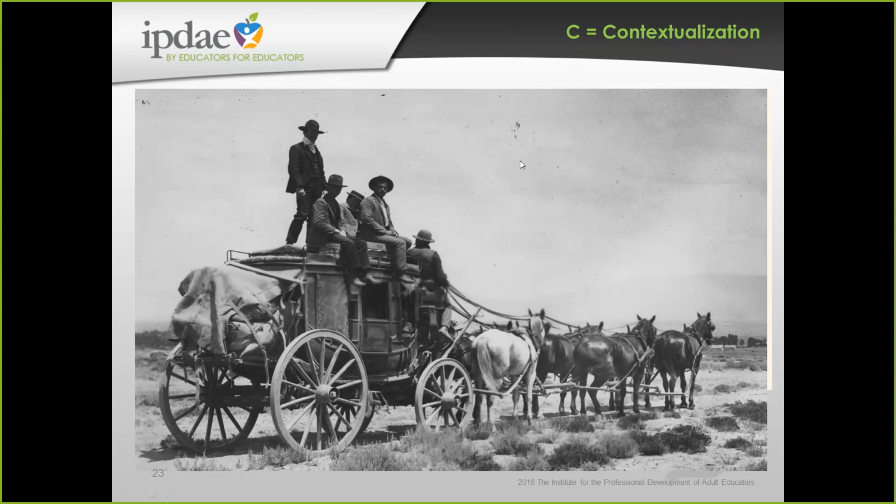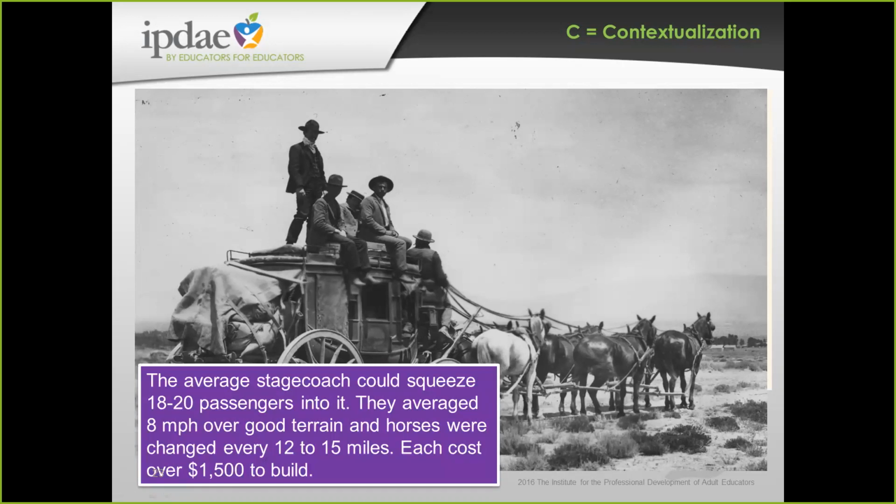But I could add a little bit more, because the caption actually tells us a little bit about the stagecoach. I know they could squeeze 18 to 20 passengers into it. I mean, think about it. You're sitting one on top of the other, going over not even a road. It's just rocky terrain, and I don't think they had really good springs on that. And we're making about 8 miles an hour. Suppose that you had 700 miles to travel. Think of the number of hours that you were going.